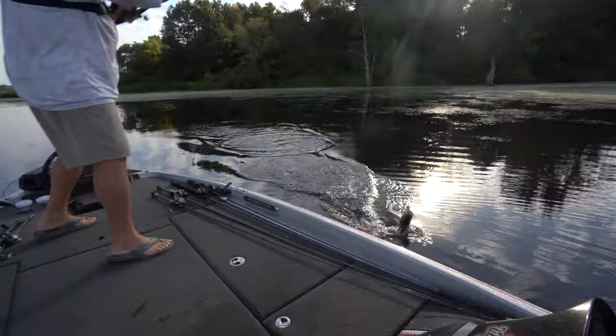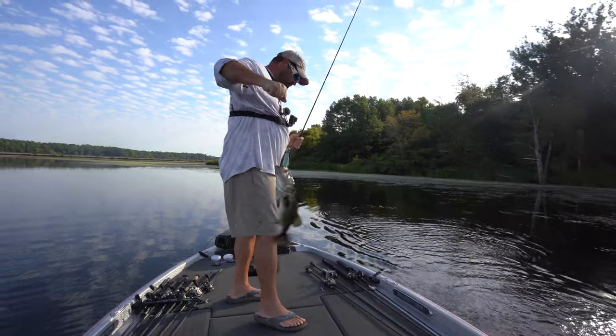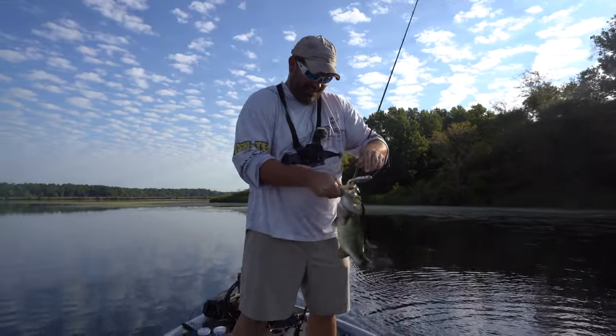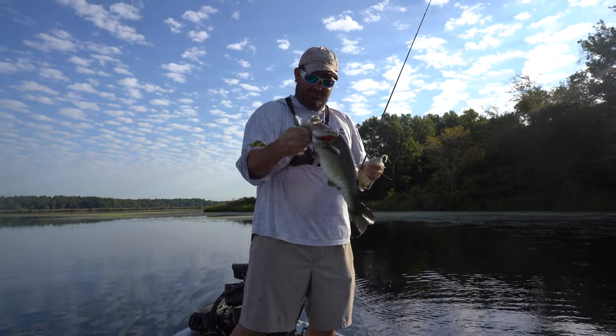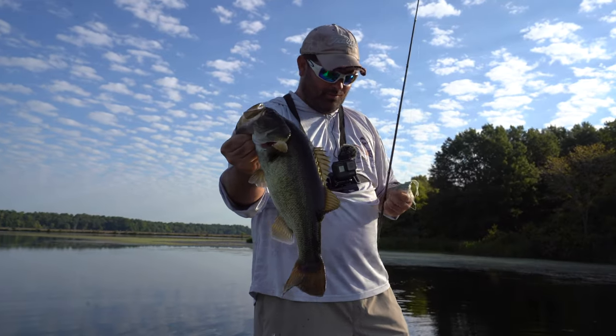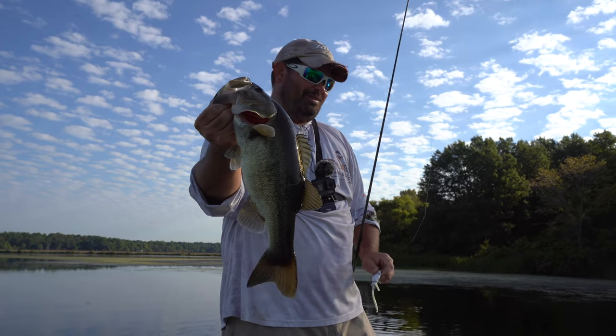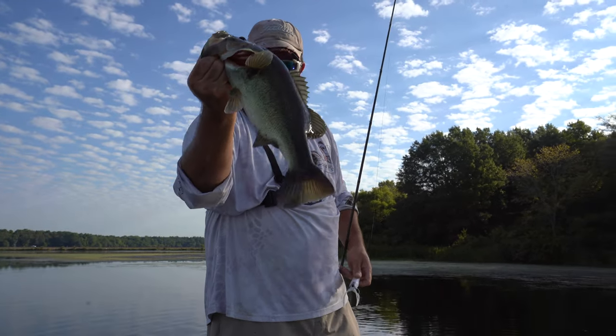Awesome bite. Not as big of a fish, but man, frog fishing. So all we did was that fish jumped up and bit that chatterbait first thing this morning. So of course what we do, we tie it on a frog, and another beautiful fish. Not a real big one, but that frog bite is something to behold, people.